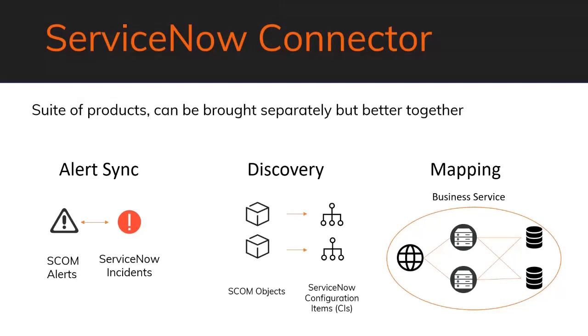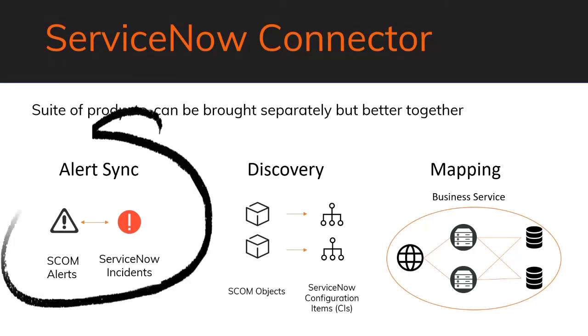That is also true of our mapping product, which is all about populating business services in ServiceNow. Once you've discovered those CIs, really ServiceNow Nirvana is all about joining the dots between those configuration items and building these business services out. Again, because we have a SCOM agent on every box, we don't need any additional agent. We can run mapping on each individual SCOM agent and ask what's on you and what are you talking to, to build these really complicated diagrams. We'll cover some of this in this webinar, but today we're going to focus on our Alert Sync product. Discovery and mapping we'll cover in subsequent webinars.